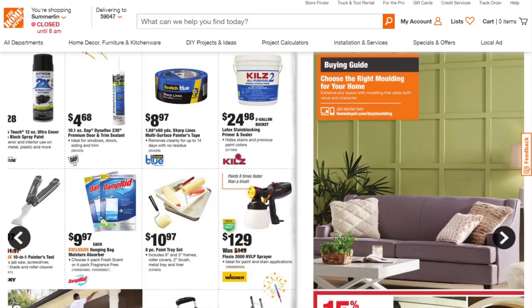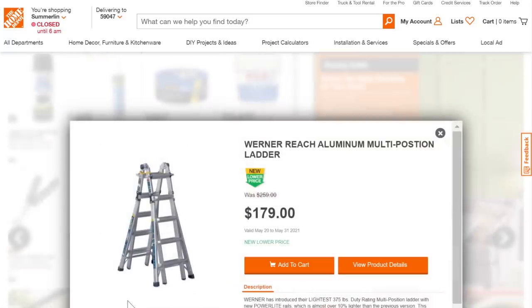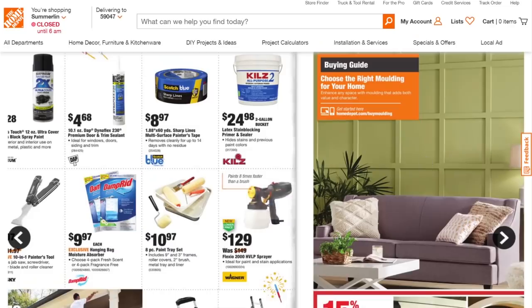We got a couple ladders here. The first one here is the Werner ladder. It's $179. This is your typical Little Giant style. It's for 22 foot. Still think it's kind of high. I've seen better deals on those. You got the $29, and 88. Sorry, $29. Call it $30. Step ladder there, and we got the typical type two extension ladder, 24 feet there for $149.